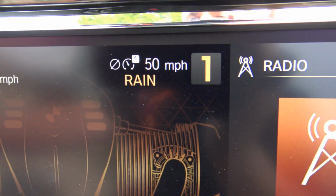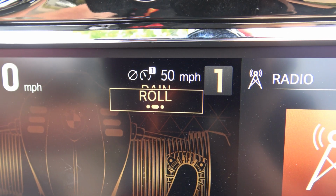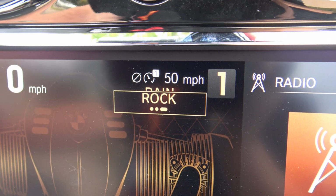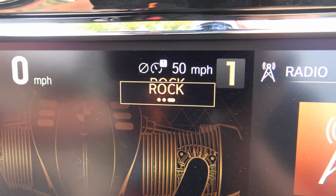Rain, Roll, and Rock. I guess BMW thought it would be kind of cool. Rock and Roll and Rain. Kind of fun. Rock, obviously performance-based.